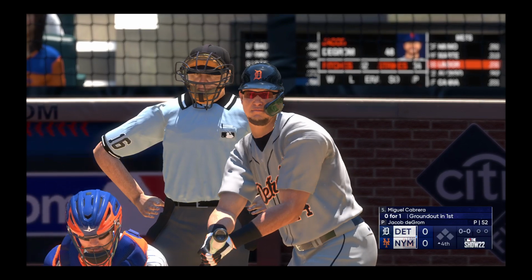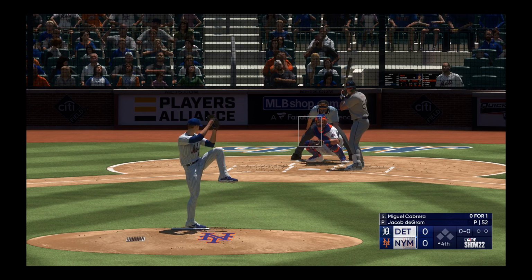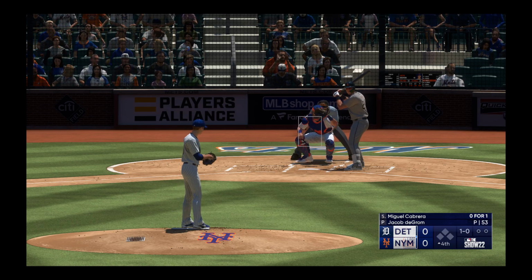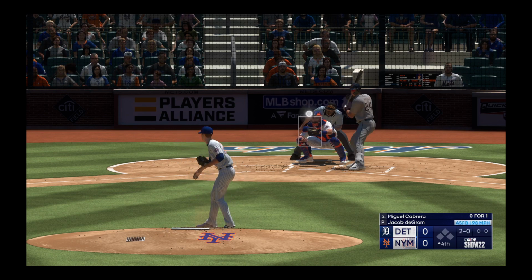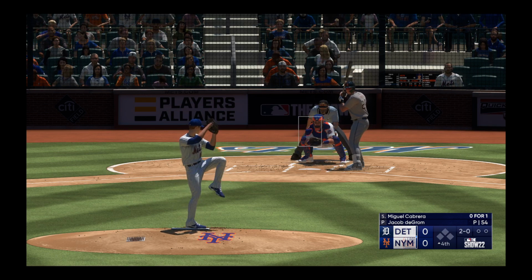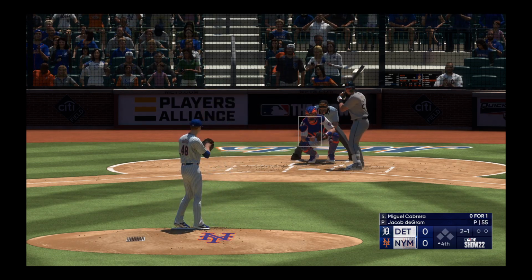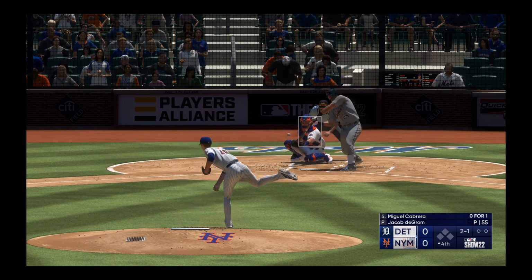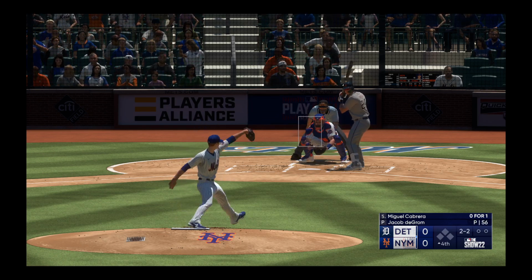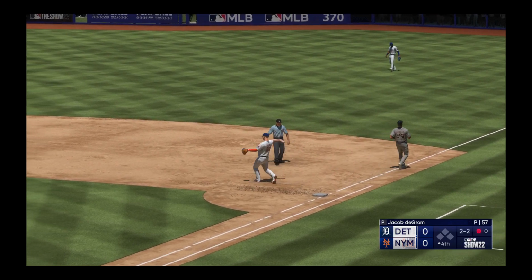Welcome back. And now up to hit, Miguel Cabrera, the designated hitter. The pitch. Ball one, no strikes. And a good eye there. And the righty deals. And a foul ball makes the count 2-1. The pitch. Swing and a miss. That is strike two. And here it comes. Back to the mound. Toss to Alonso. And Cabrera is retired.